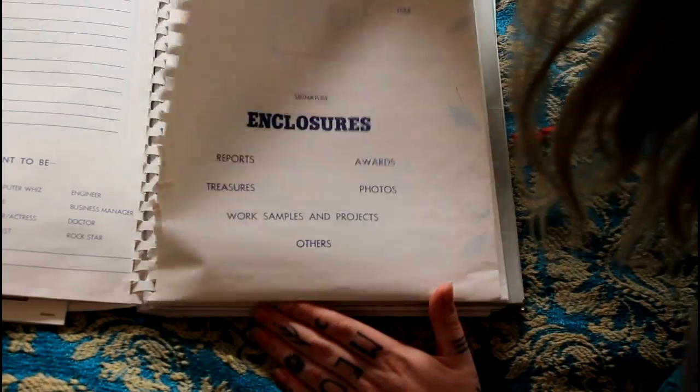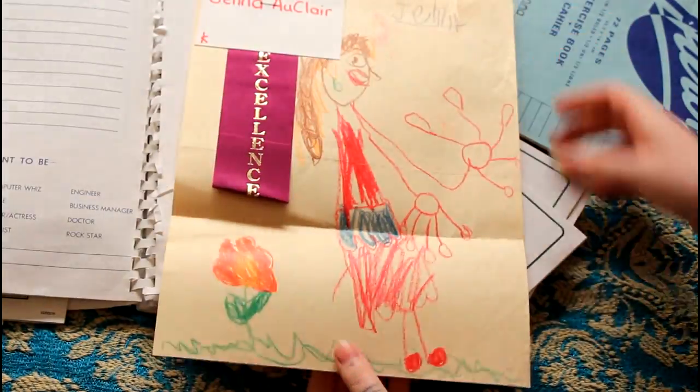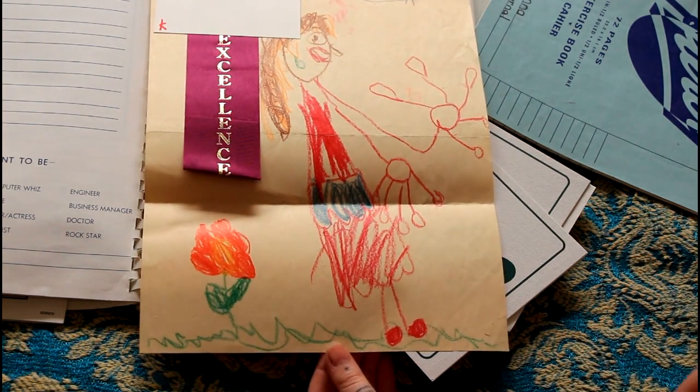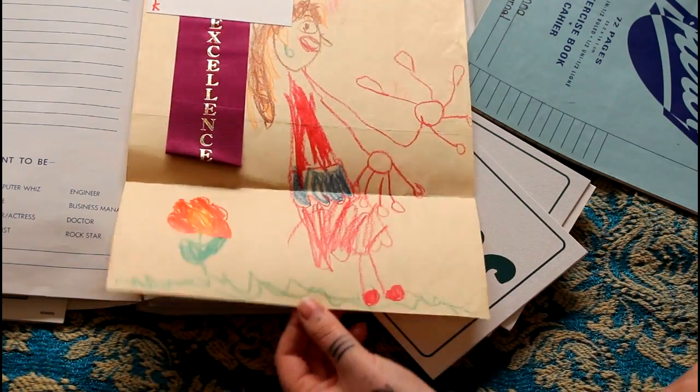Grade 1. So there's my grade 1 drawing. E.T. fingers. I think that's supposed to be a portrait of myself.